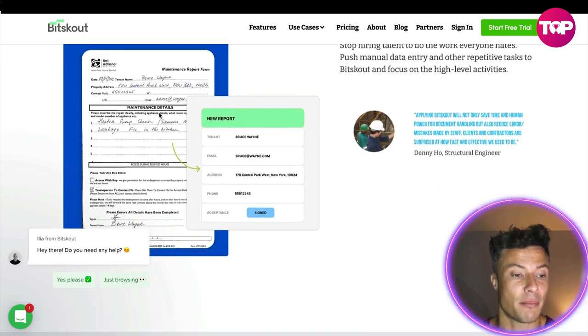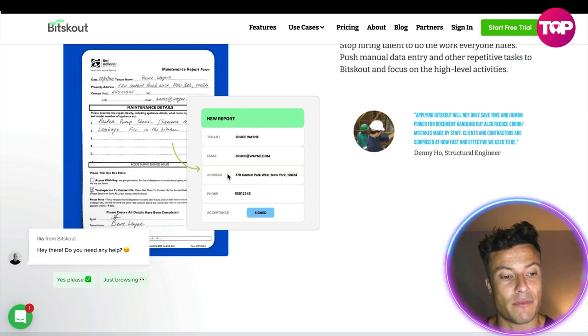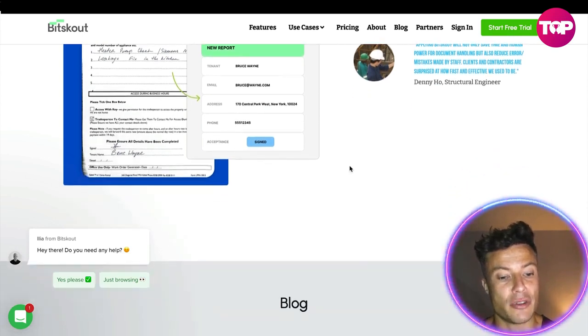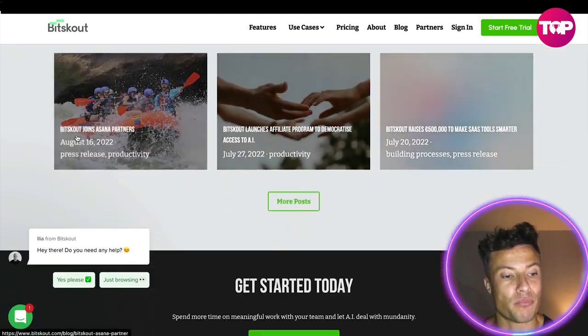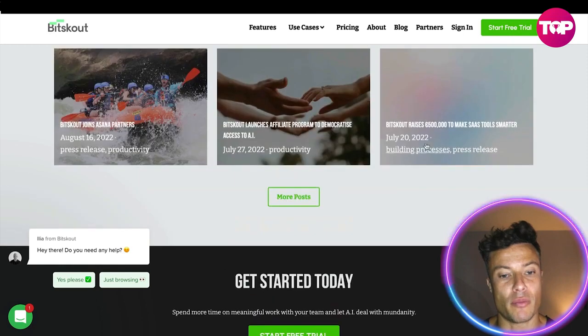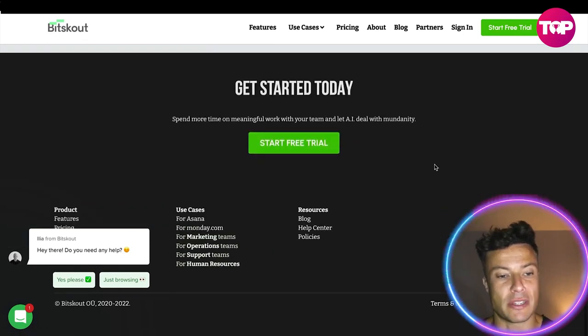And you can see there's an example here where you've got a photocopied document and it has extracted all of the information into a clear, concise bit of information here, and then you can put that into the appropriate workflow. Down below you got the blog with a bit more information about what's going on with the different teams, some of the other cool things that they've been working on.